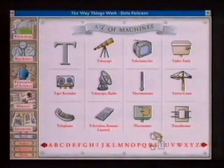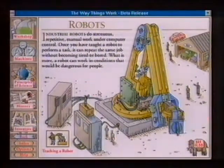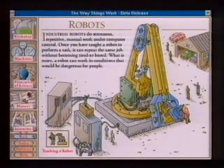It's ever so easy to find your way around. There's this alphabetical line. I want to look up robots, so I can just click on R, then click on the picture of the robots. Like the book, you get the diagrams, but unlike the book, you can actually see how they work. So here you see it demonstrating taking the costume of the mammoth, the skin of the mammoth, off he goes.